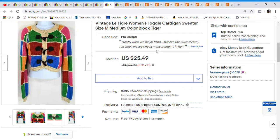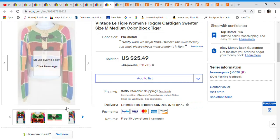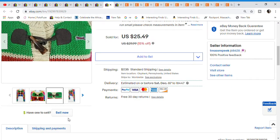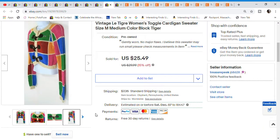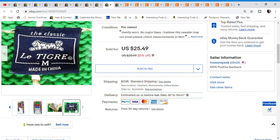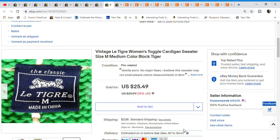All right. This was interesting. This was a vintage Le Tiger toggle color black cardigan. Really, it was in kids. I don't think it was kids. I think this was women's. I took a really close look at it. I don't know this brand very well, so I'm assuming I made the right guess because the person was fine with it. So I listed it as women's. So since it was with children's, it was only $1.25.